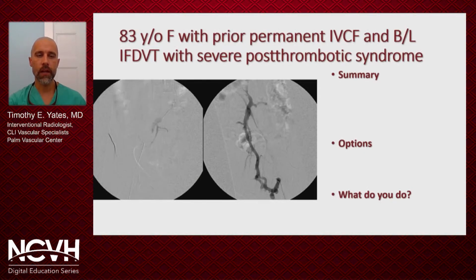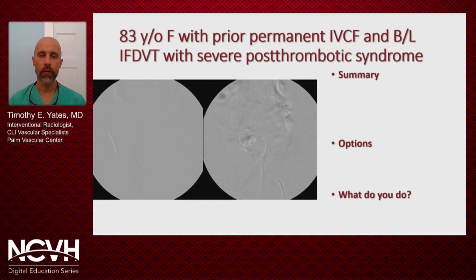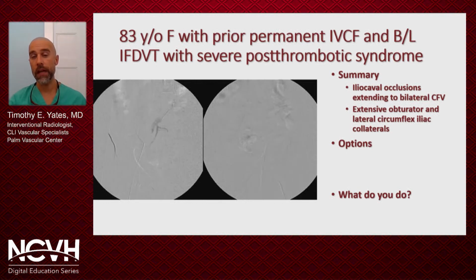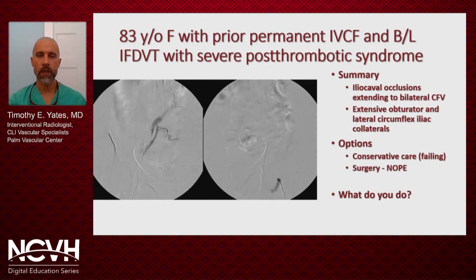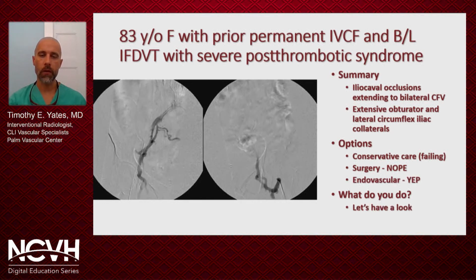So here you can see on venograms, we have really no clear common femoral or iliac vein outflow, and had extensive obturator and lateral circumflex collaterals, basically draining the lower extremities. So again, conservative care is an option, but was failing in this patient. Surgery, again here, patency rates not great. She has a filter. So an endovascular approach is how we're going to tackle this.